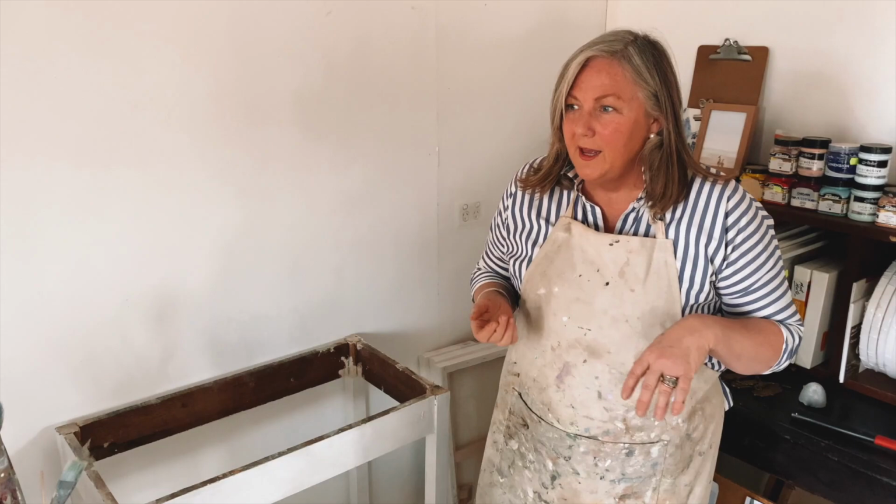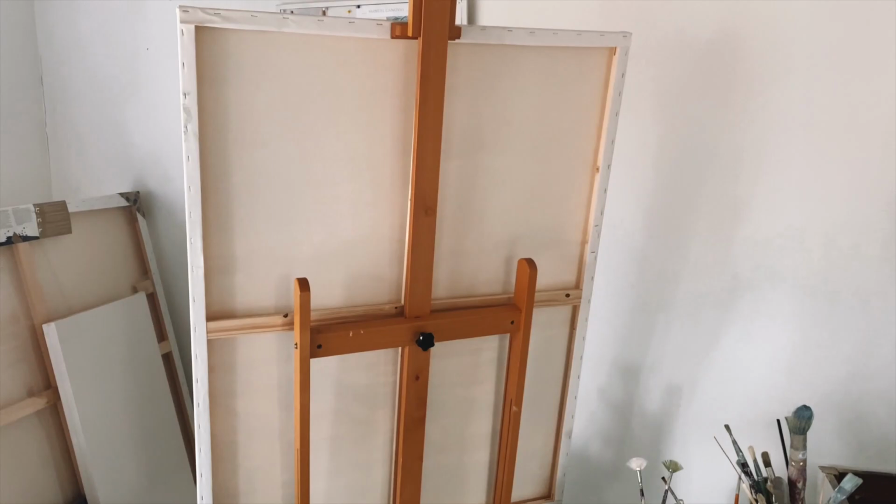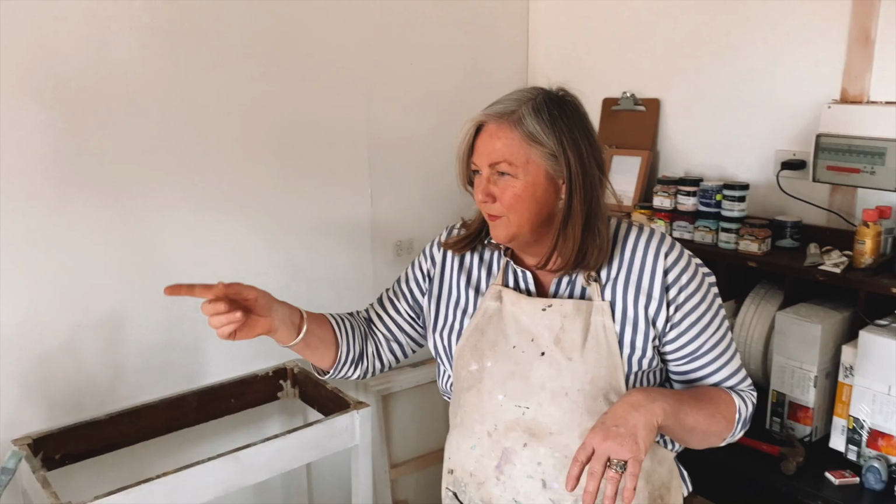Later on, I bought an easel, but it's funny, I tend to use the one up against the wall probably more than this one, which is a little bit shaky. I love the fact that this is solid, doesn't move anywhere, and it didn't cost me anything.